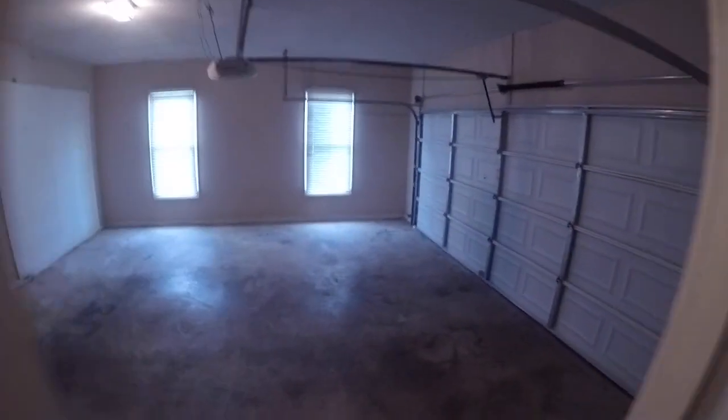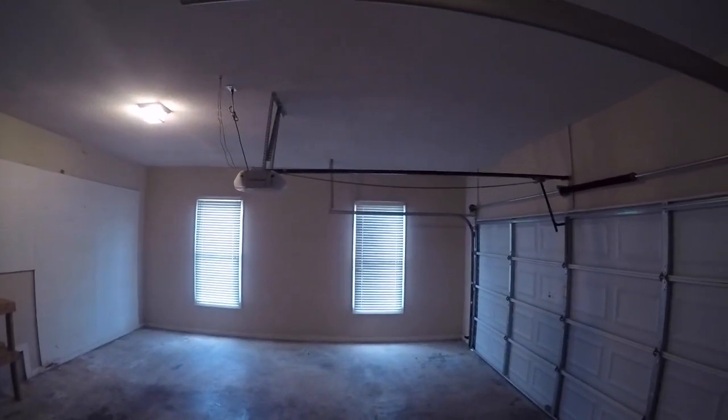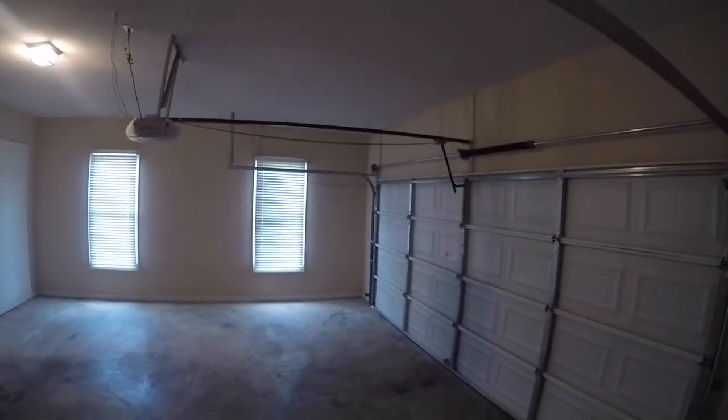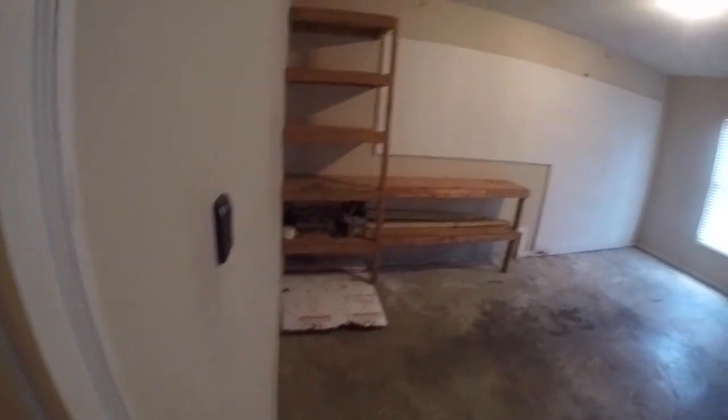Do want to notate one thing here. Tenant stated last week this chain came off track for the garage. It just needs to be put back on track. He said he would have taken care of it if he had a ladder. Anything that was here when he moved in, he left.